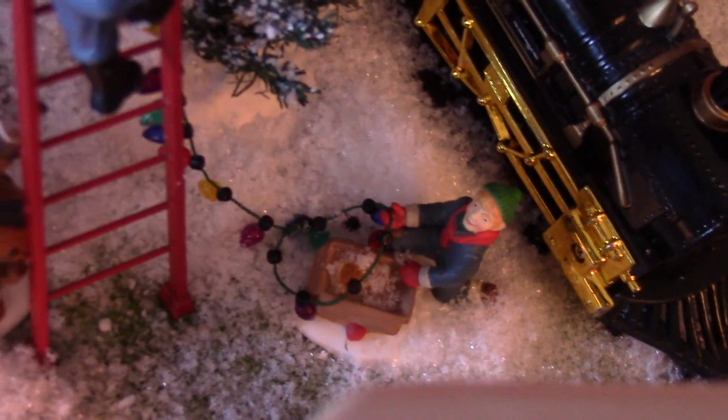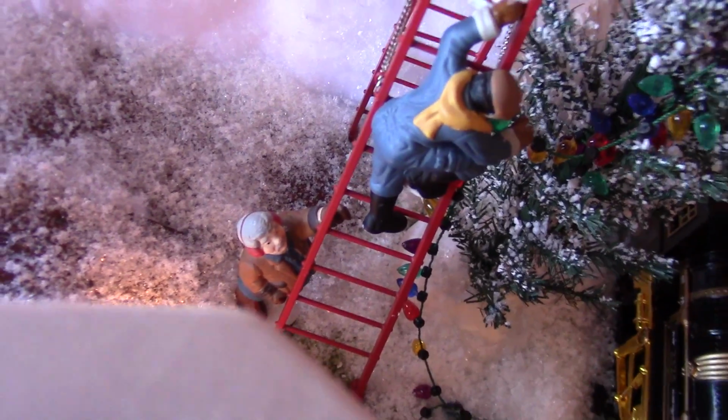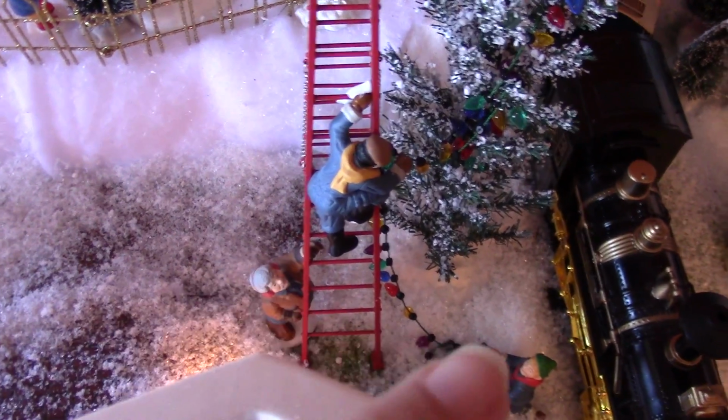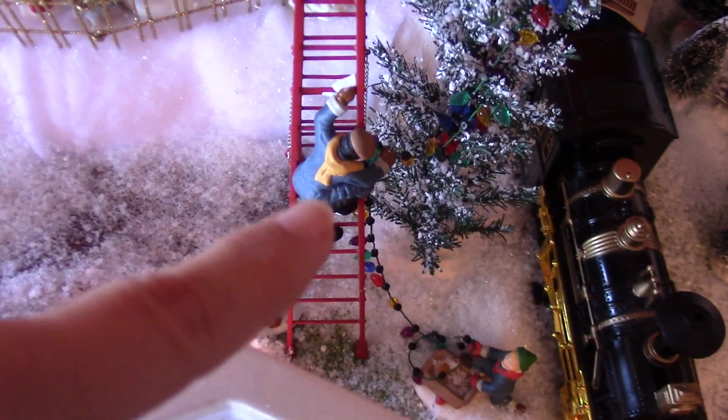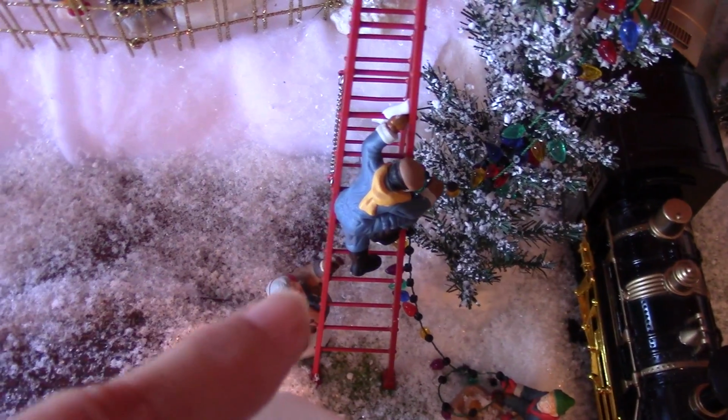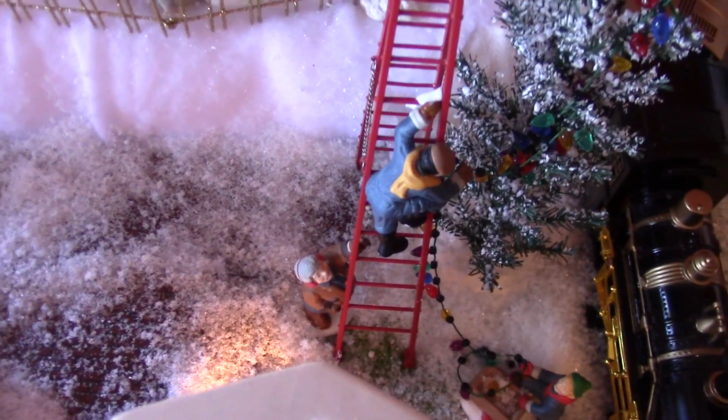There he is right there. And then there's another man here holding the ladder for him. So they're all separate pieces. So the lights and the boy all come together. The man is separate and he goes on the ladder. He doesn't go on very well. I had to use some putty to keep him on there. And then that man is a separate piece as well.